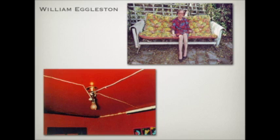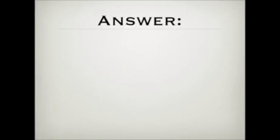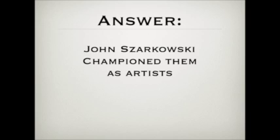So the question of what do all these photographers have in common, because they're so disparate, right? So many different kinds of styles, so many different eras of photography? And the answer of what they all have in common is that John Szarkowski championed them all as artists. He thought of them individually and perhaps collectively as some of the most important photographic artists of their time.